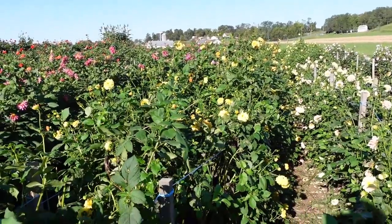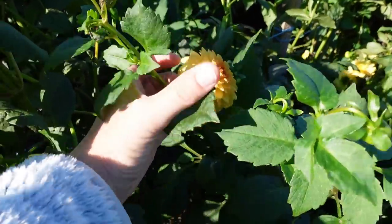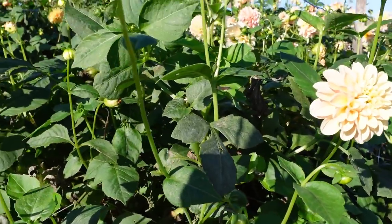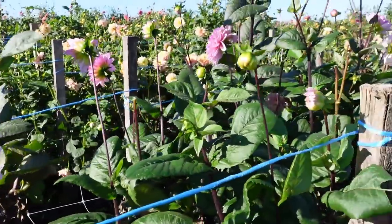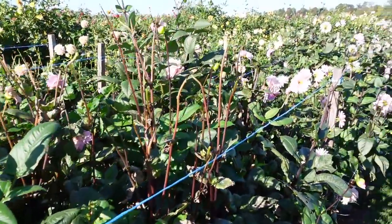Now we're coming up to a few rows that I showed you the other day. So we have Buttercup. Right next to Buttercup, we have Sweet Suzanne. And then we have this phenomenal light pink dahlia called Karma Pink. I absolutely love Karma Pink.